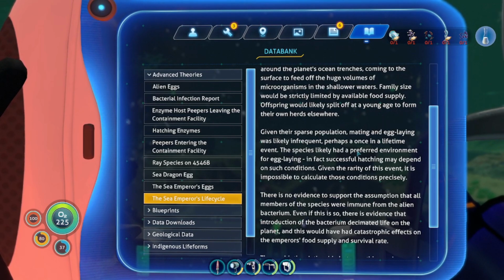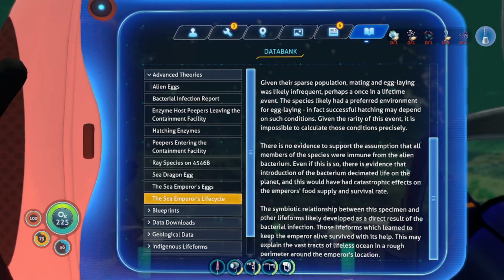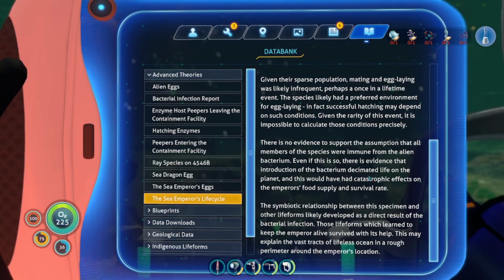Even if this is so, there is evidence that introduction of the bacterium decimated life on the planet, and this would have had catastrophic effects on the Emperor's food supply and survival rate. The symbiotic relationship between this specimen and other life forms likely developed as a direct result of the bacterial infection. Those life forms which learned to keep the Emperor alive survived with its help. This may explain the vast tracts of lifeless ocean in a rough perimeter around the Emperor's location.